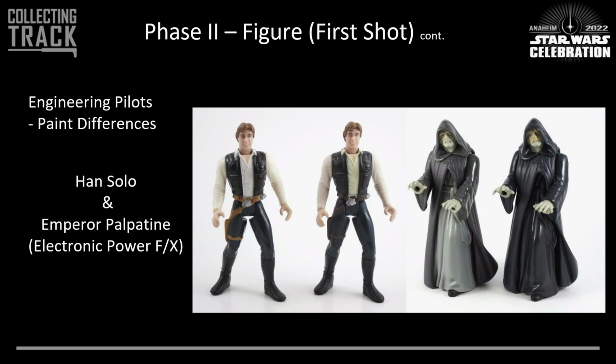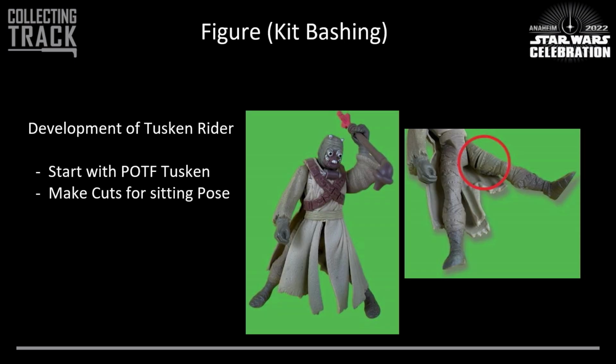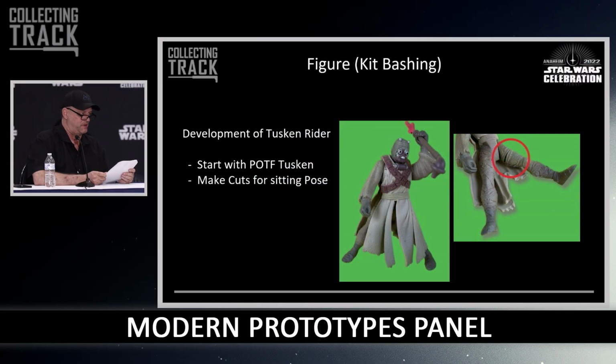And we have a little story about kit bashing. I'll pass that along. Yep. So, we're getting into my favorite stuff here. Tusken Raider has been one of my faves for a long, long time, and this is an interesting little developmental story.